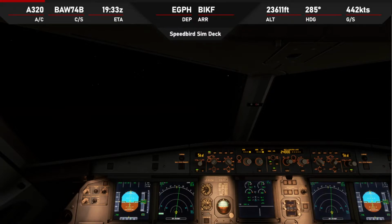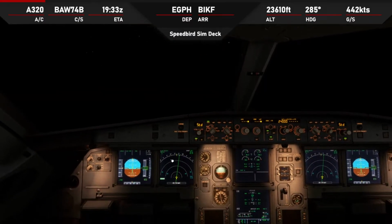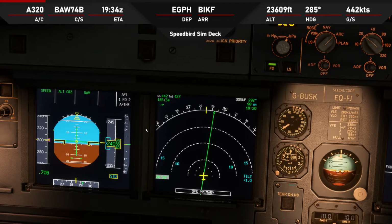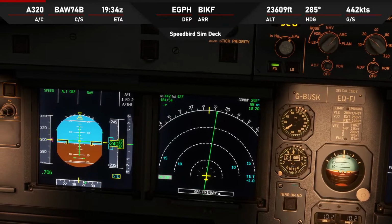About an hour and a half to go. It's not too bad. Just a couple of things to point out if you're new to the Fenix or new to Microsoft Flight Simulator. You'll notice that is our path that we're following, yet the aeroplane's nose is pointing at 285 degrees, and the reason for that is there is a crosswind from 184, which is over here, at 54 knots.